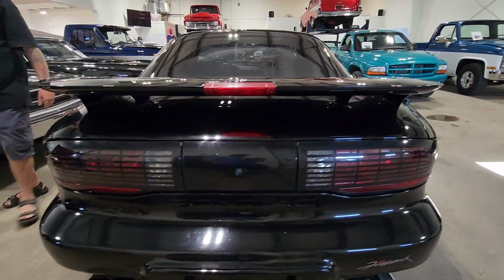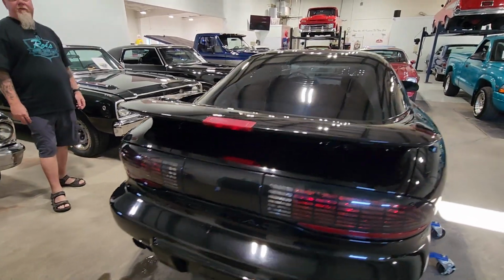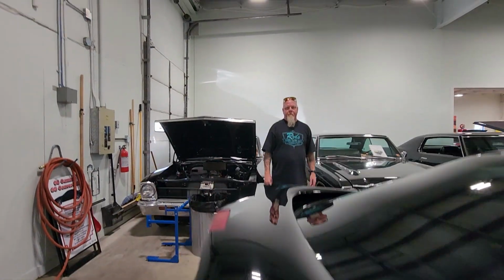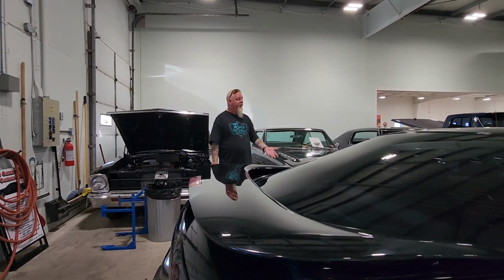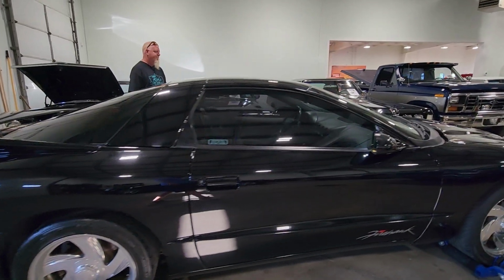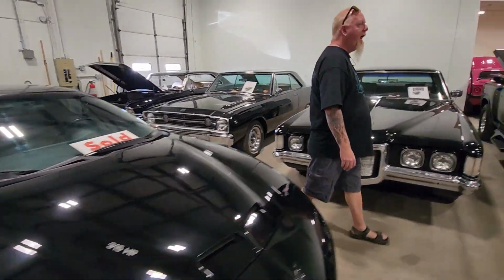Right on. A little different look, a little different setup than what you're used to seeing. This wing is really big too. I want to say it stands up taller than the one on the Trans Am, but until they're side by side, I can't say. This is the first one I've ever seen up close. I know they're around, but I haven't really seen one. That's cool. Very fun. A little different. Where are we going over here now?